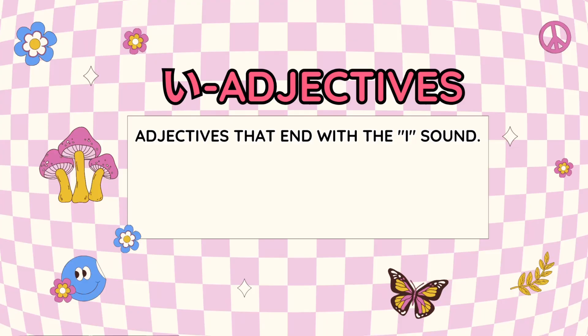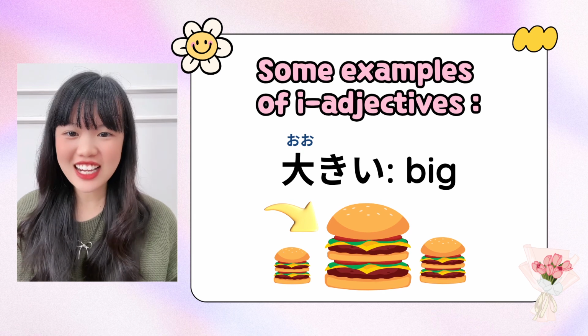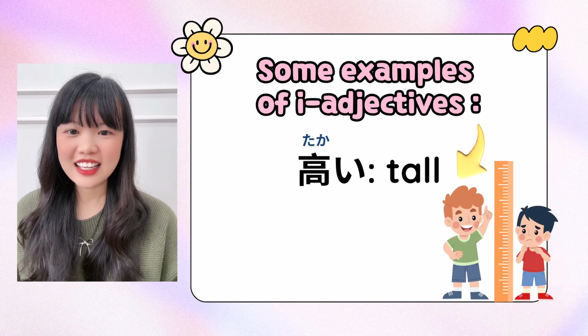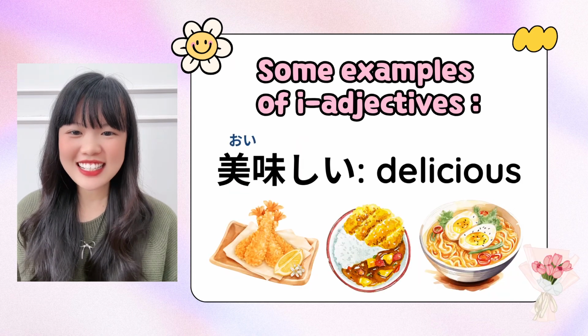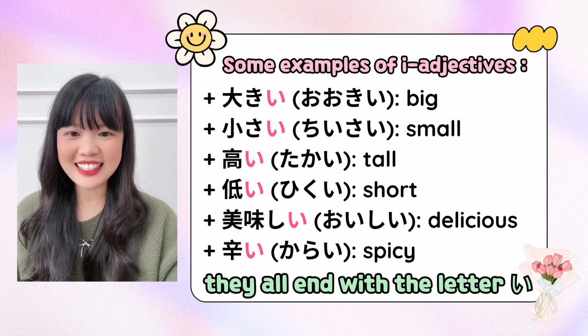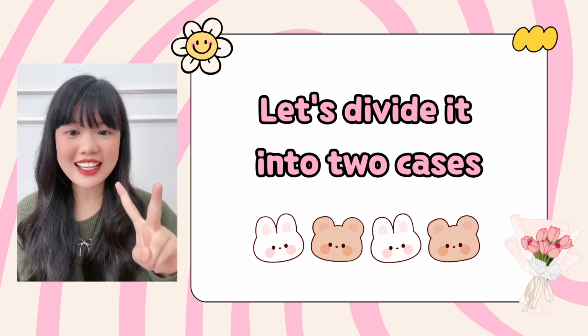I-adjectives are adjectives that end with the i sound. They are often used to describe the characteristic of objects or situations. Some examples of i-adjectives are ookii, big, chiisai, small, takai, tall, hikui, short, oishii, delicious, karai, spicy. As you can see, they end with the letter i. So, where do they go in a sentence? Let's divide it into two cases.